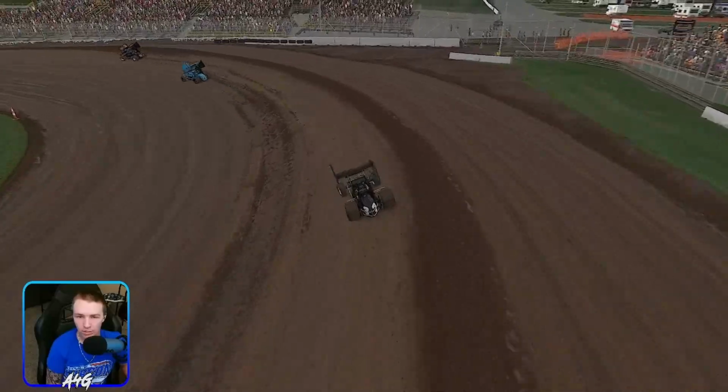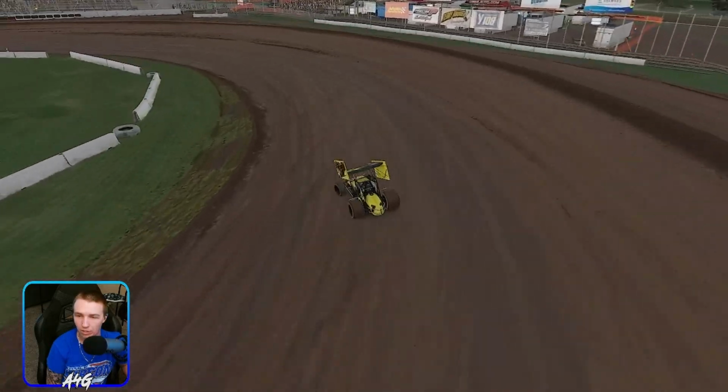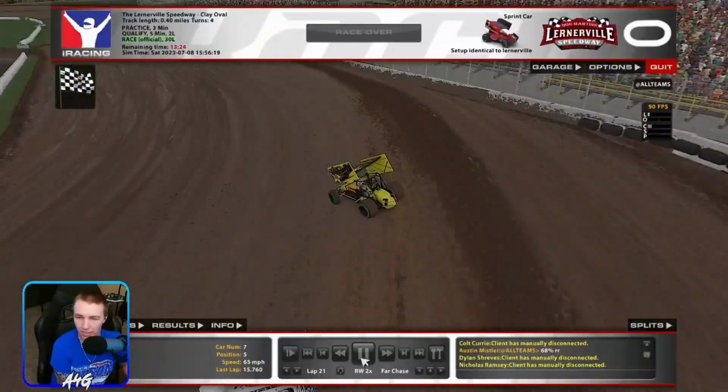There is a fast repair in these things. Oh, this was the 3 car behind us. He went off in 3 and 4, destroyed the wall and his car flipped upside down. He all F4'd real quick. 7 car. Oh, this is where Nicholas ran into him. Yeah, he got real sideways.